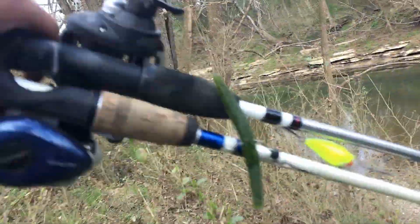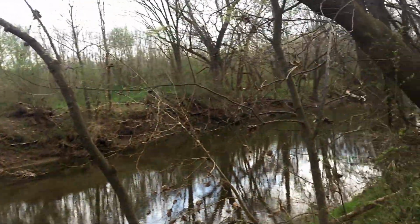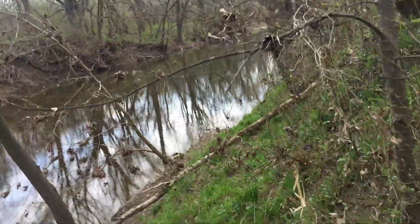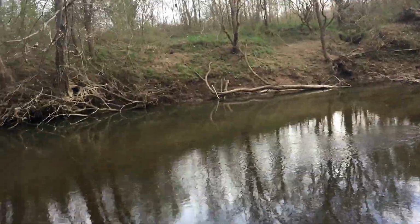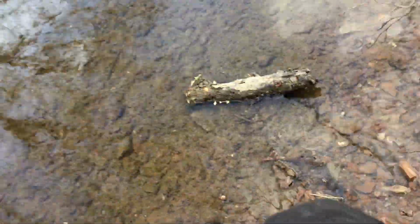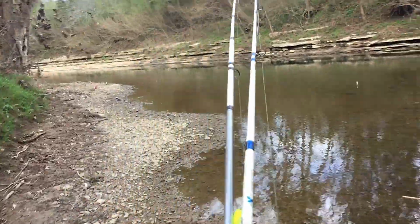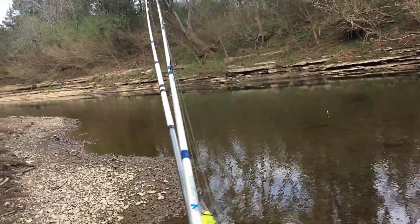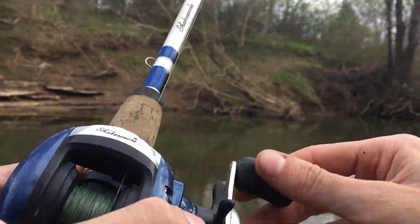Alright, here we are at the next spot, and I'm already seeing some nice smallmouth out there swimming around. I'm trying to get down here on the bank. It's real shallow until we get to the other edge, but well, you have to see me fall. It's always fun. At least the phone ain't going in the water. That's what counts. All right. Tied on the wacky worm.